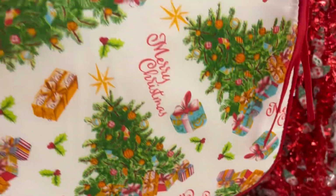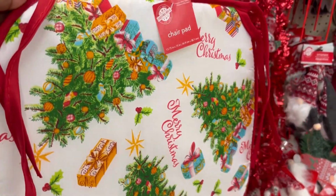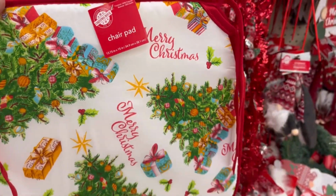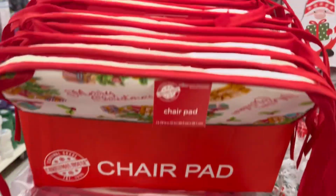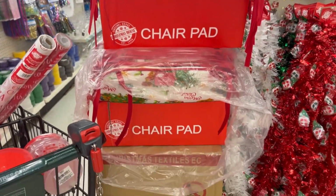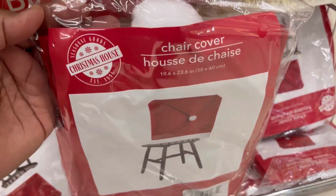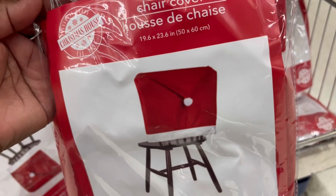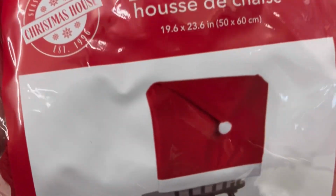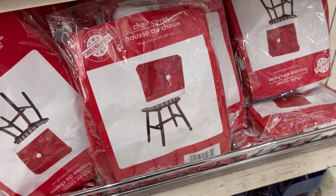Check this out. Chair pads. $1.25. I thought it was cute. But they're so thin. We already got wood chairs, right? So we do need the padding, or we could use the padding. But that is really thin. And then they got the covers for the back, like a Santa hat. Cute. I don't think it'll look good on our chairs, because our chairs kind of got a curve to them, and it looked like it's got to be straight square.